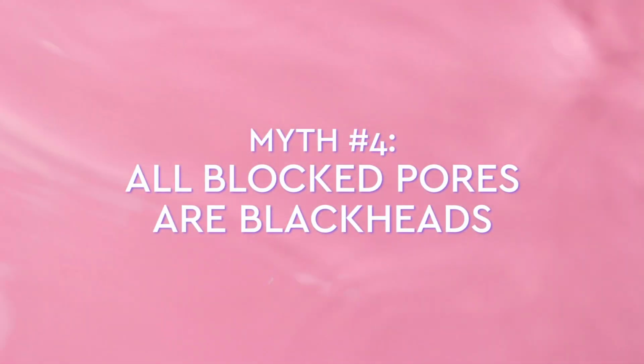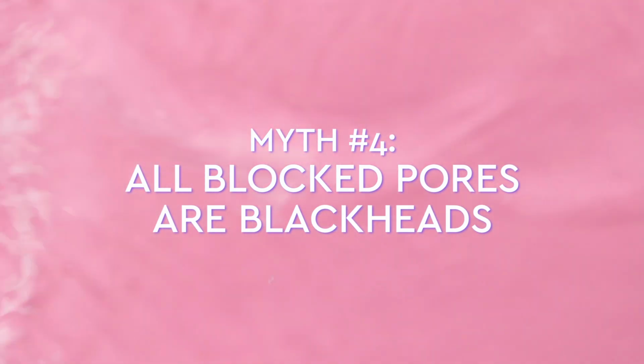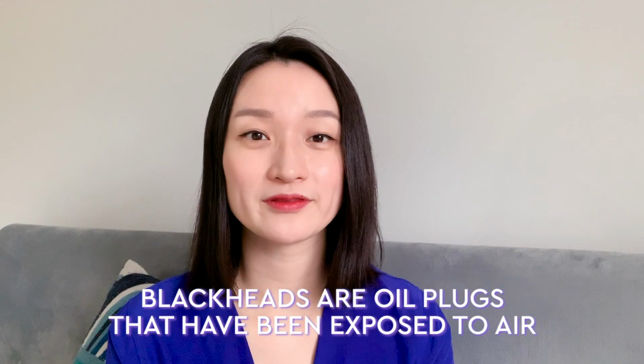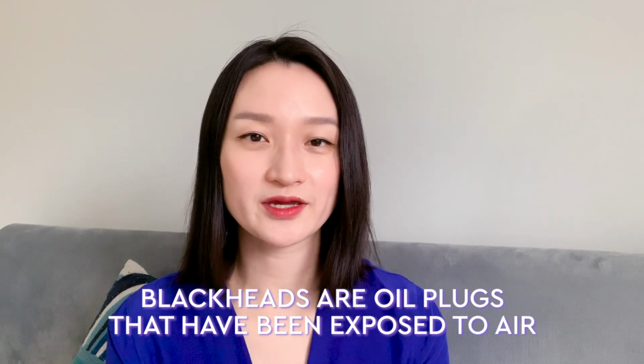Next, you might see filled or blocked pores on your face and think that they're blackheads, but they actually might be something else. Blackheads or open comedones happen when a pore fills with oil or dead skin cells, among other things that can block the pore opening. That oil, when exposed to air, oxidizes and then changes color from clear to a dark brown. What you might be seeing, if they're not as dark or solid, could be sebaceous filaments.